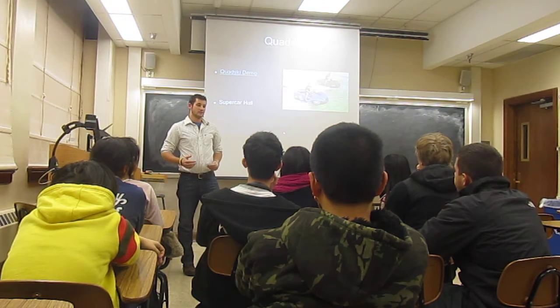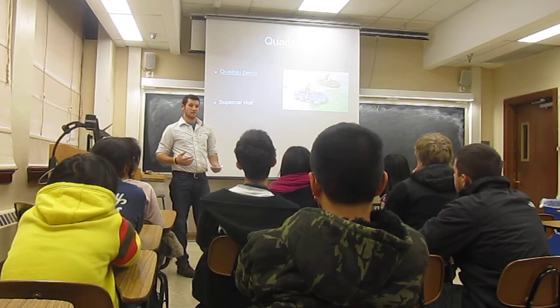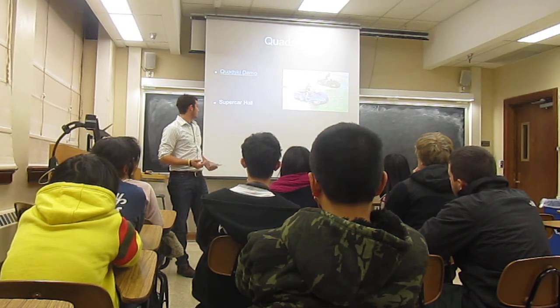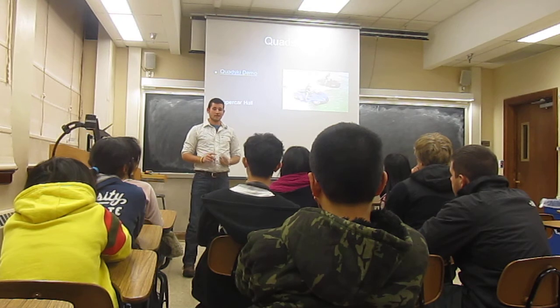So as you can see, the Quadski is a very versatile vehicle. It transforms itself from a four-wheeler, from right on land, going straight to the water without any downtime or delay. And it's capable of doing 45 miles an hour on land as well as 45 miles an hour on water.